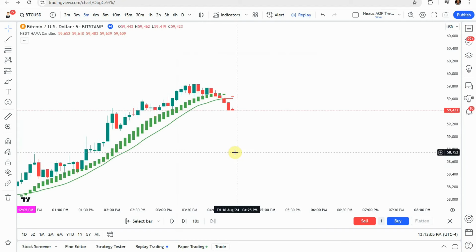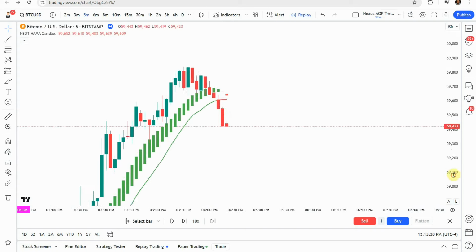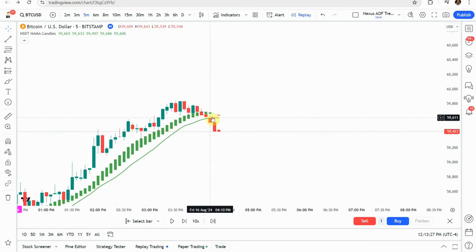So what we're looking for is a short trade. We are looking for when the HAMA Candles indicator gives us a red candle. It's kind of hard to see, but right here you can see that the red candle appears right there. Sometimes the candles are really hard to see, and if you scrunch in like that, you can see that it doesn't appear to be a candle right there, but this one definitely has a red candle.